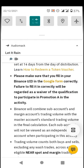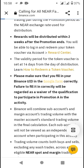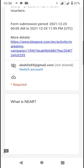So guys, we're going to try and go over to this Google form. This is the form where you fill. Once you fill the form, there are questions here which you need to answer. Once you are able to answer those questions, you are good to go.